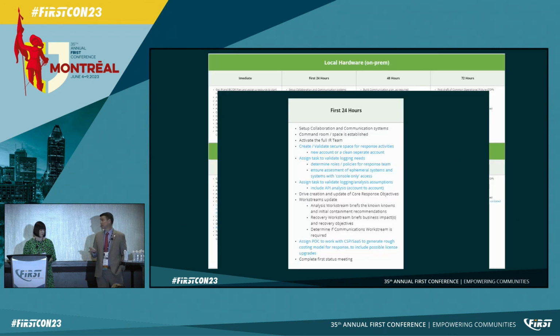Next. And then looking at the first 24 hours, once you've understood how chain of custody should work, you then need to start getting to that environment and start working with it. That's the first bullet point up here: create and validate that secure space where you can do that work. Then you want to assign tasks to validate the logs that you need, and you also want to assign a task to validate the assumptions of those logs.